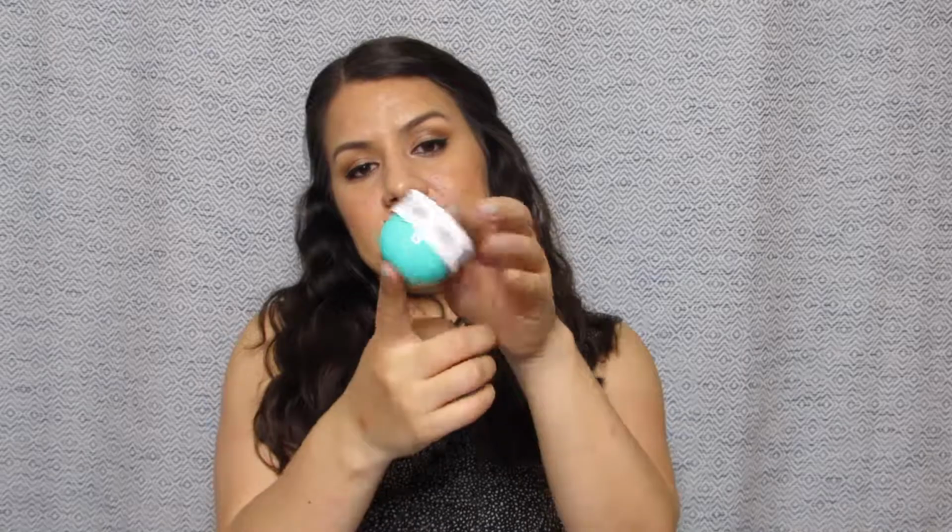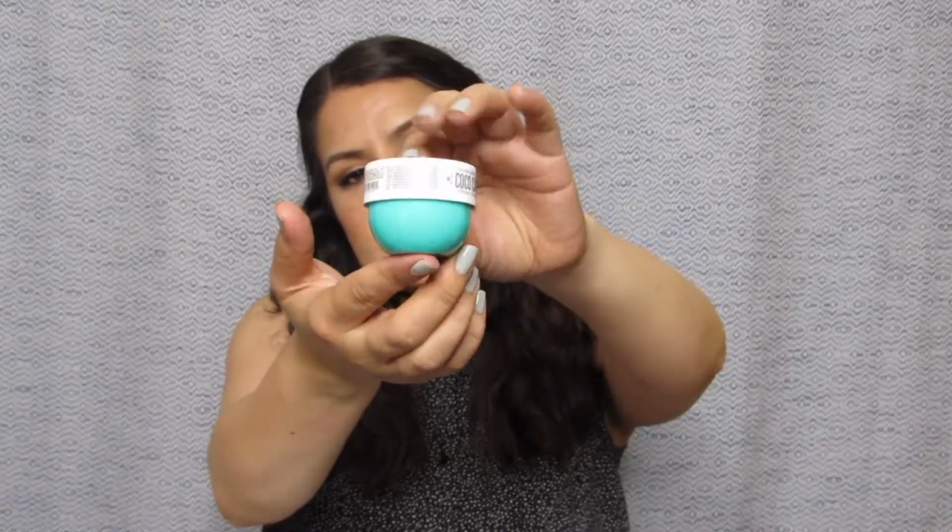Our next item here is from Sol de Janeiro. It is the Coco Cabana cream. This is the little tiny size that we got here. I have smelled this scent before, and I do remember a lot of people were really split between I do like it and I don't like it. There really wasn't anybody in between, because it does have a strong sugar cookie vanilla scent, sometimes almost like butter popcorn.